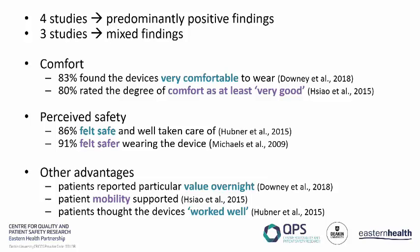So in relation to comfort, in 1 study 83% of patients found the devices very comfortable to wear. In another, 80% rated the degree of comfort as at least very good. In relation to perceived safety, 86% of patients felt that they felt safe and well taken care of, and in another study 91% felt safer wearing the device.